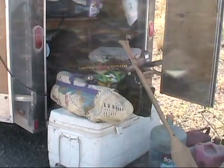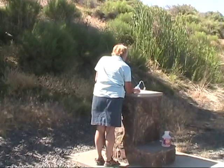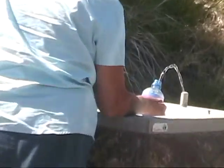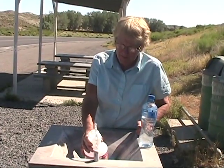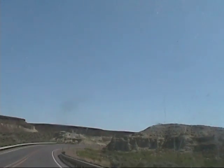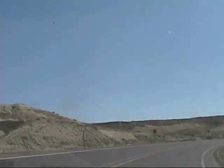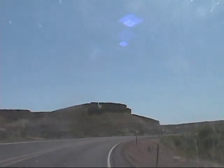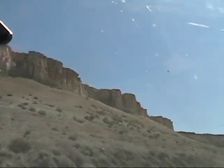We go toward the Owyhee River and near the towers of Rome. Since our drinking water was getting kind of warm, we stopped at this little roadside water fountain, which is fed by a natural spring, and got us some nice, fresh, cold water to drink. That goes pretty good. The paved road winds down into the Owyhee Canyon and then past what they call the Towers of Rome. Then back up out of the Owyhee Canyon and we're up on the plateau, but we have one more stop we want to make on the way out of here.